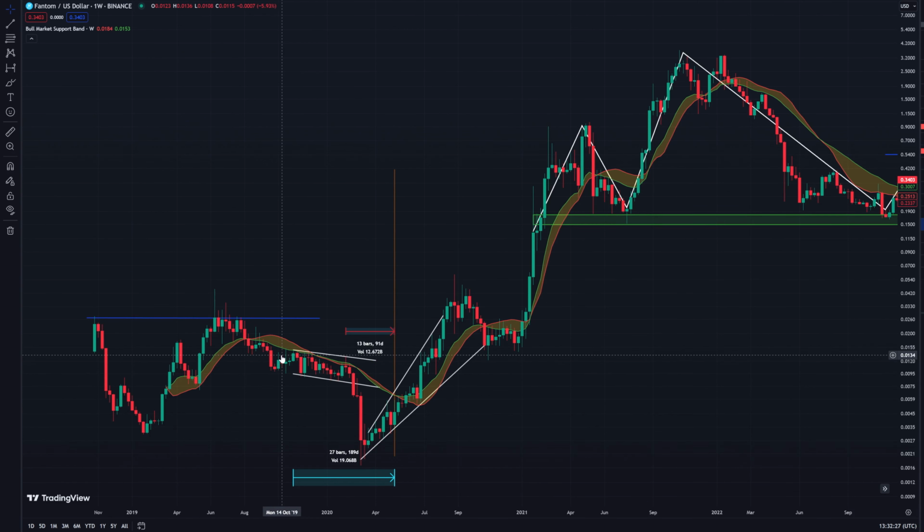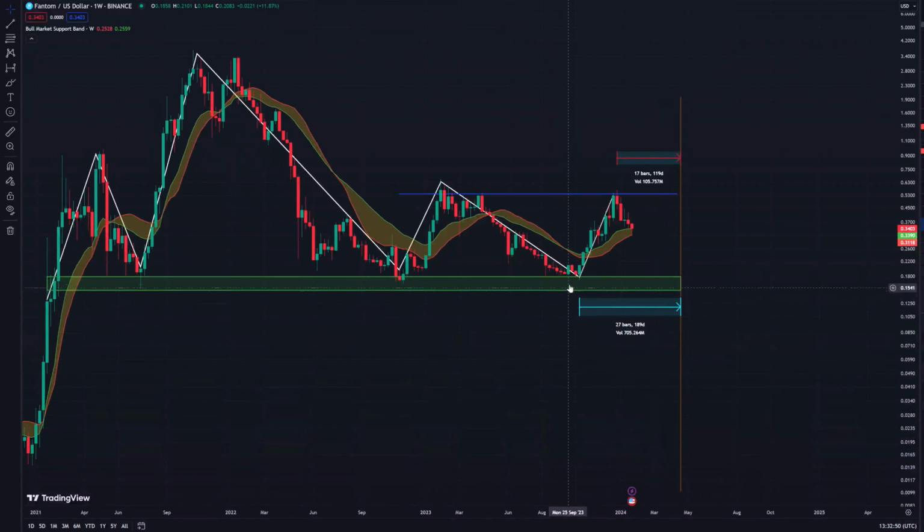Up to this point, we were going higher highs and higher lows, give or take, every week. From this point on, Fantom does not put in another higher high until after the halving. And we can see this point actually holds a significant resistance, and then there's a support here. So the close of this week plays quite an important role, which is where we opened here.